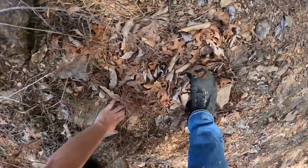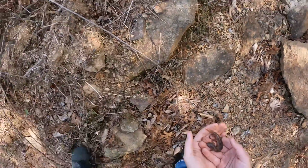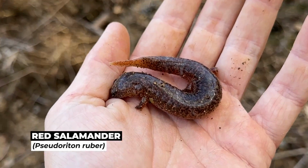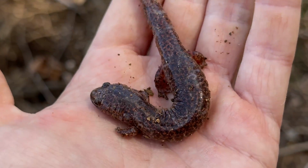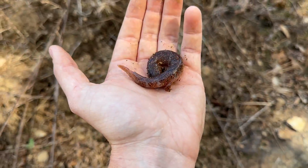See why Thomas calls this the blackberry spot. Yeah. Oh, red salamander. Look at that guy. Well, he isn't too much to look at, but that's a red salamander. You can see he had a pretty busy winter fighting other red salamanders, covered in scars. So we'll just put him back under his rock. I would not be surprised if we see a few of these today too.